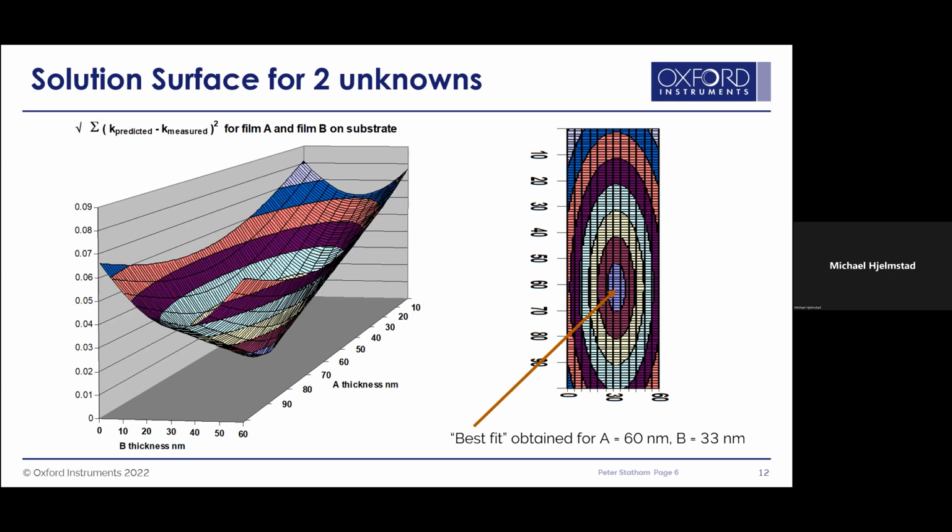So this would be just a generic example, and I don't even remember what we used for element A, element B, or sorry, the films of A and B. I think they were meant to be pure, but you have this case where, based on the actual model that you collect, when you vary the thickness of A and B, you're going to meet some kind of absolute minimum, and that's really your solution. So that's how we came up with this example, the 60 and 33 nanometer bullseye, so to speak.